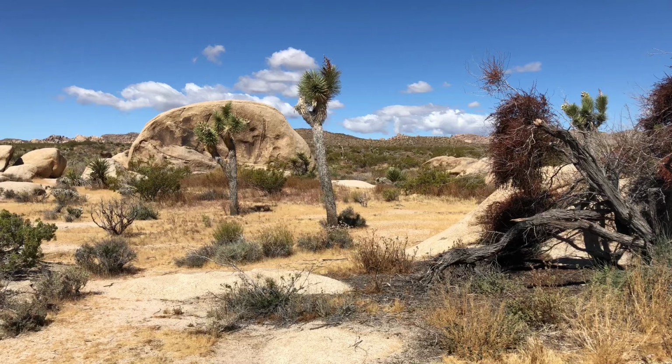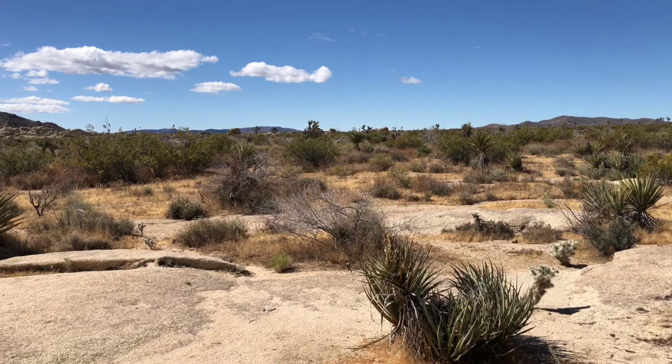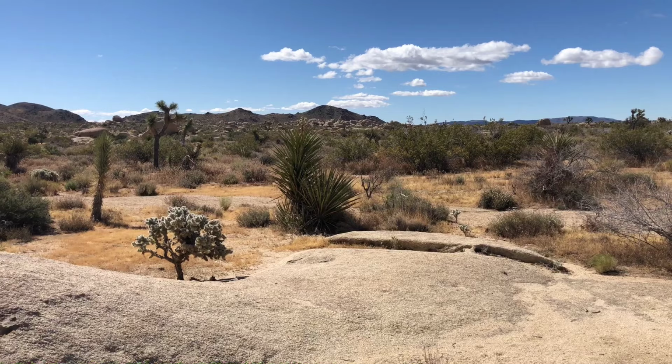It is an absolutely clear and gorgeous day. And the variety of plants here in the park gives me a feeling of it being a garden.